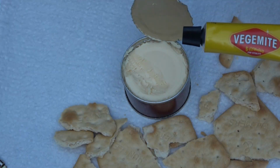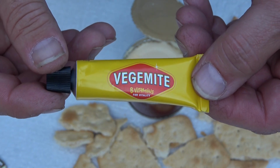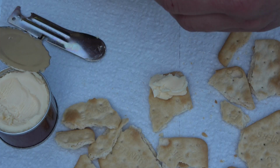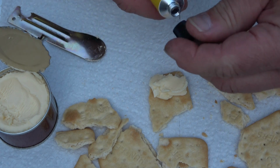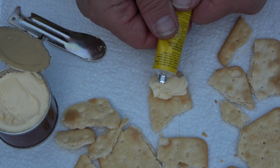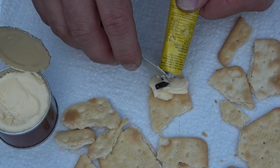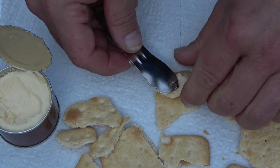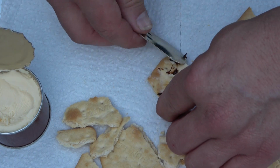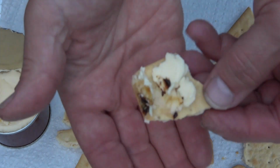Well, since we got the crackers out and the cheese out, I'm not sure that this is something that goes together or not, but we're going to pop open the Vegemite because I don't know where else I'm going to put this stuff. The trick with the old Vegemite is to go pretty thin, like that. That's probably still too much. Oh man, I'm messing this up. I'll hear about it in the comments for sure. There we are.